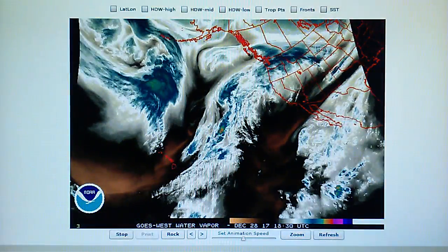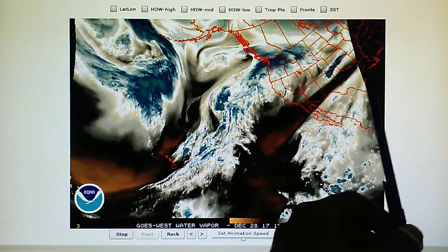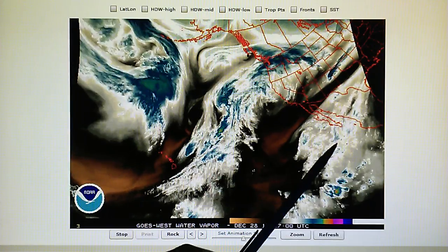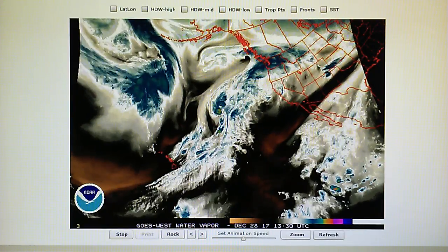All right, so we see that the blockade is doing its work. If we get back to this other map, we can see that this blockade of high pressure, that's man-made. That is preventing all this moisture from moving in and delivering rain.